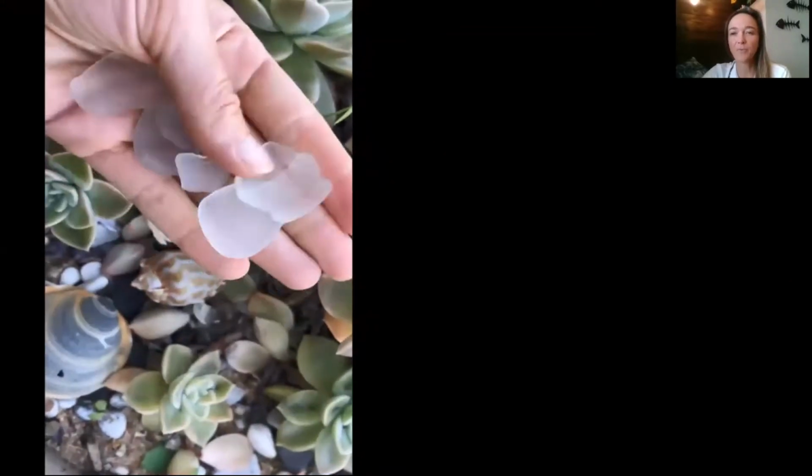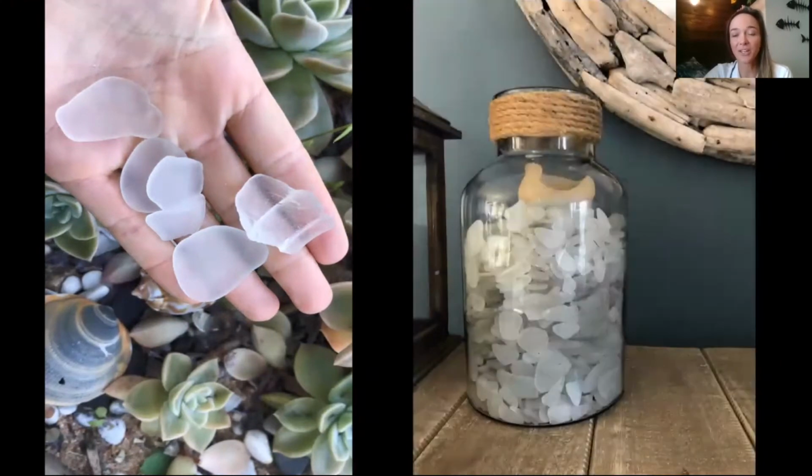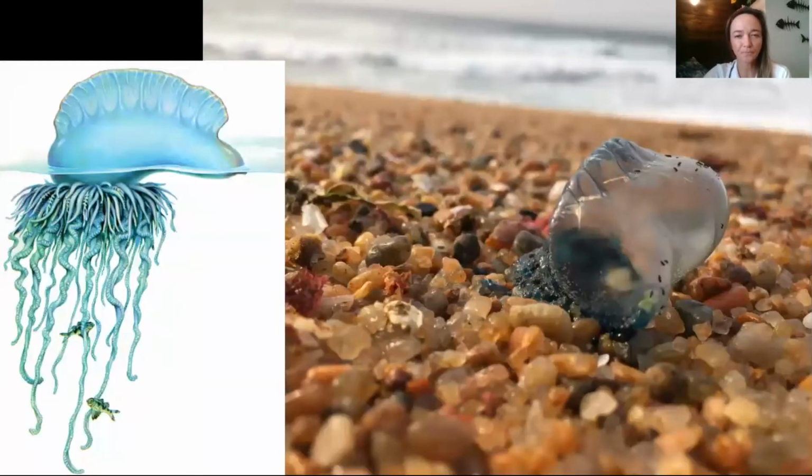Other clear things we find on the beach are these glass pebbles left over from people who have discarded their glass bottles. They end up getting broken up into smaller fragments and creating these lovely pebbles. You can collect them and create some really nice ornaments or mosaics in your house from the glass pebbles.